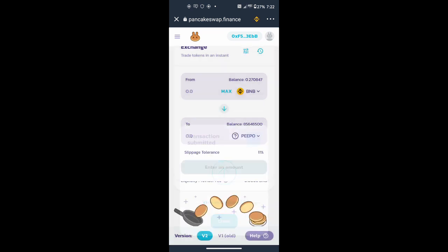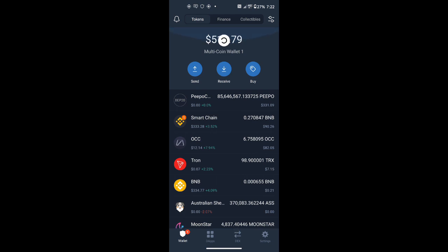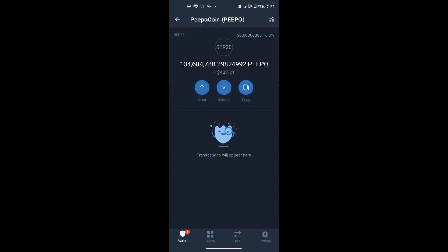If you want to, you can view it on the Binance Smart Chain tracker. If not, it should pretty much submit almost immediately. You can go and refresh your main interface, and I now have 104 million PEEPO. Excellent, guys. Excellent.